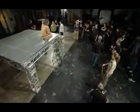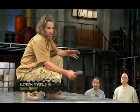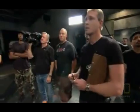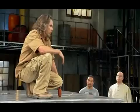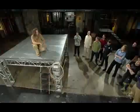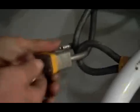Because of the immense dangers of working with a tiger, animal wrangler Hayden Rosenauer calls for a safety meeting. Today we have a real live wild striped tiger on set with big sharp teeth and fangs and claws and all that. She is a wild animal and we want to treat her that way. If she somehow breaks a cable and comes off of this thing, just stand up and stand where you're at. Never run. I don't care what goes down. Do not run out of here.